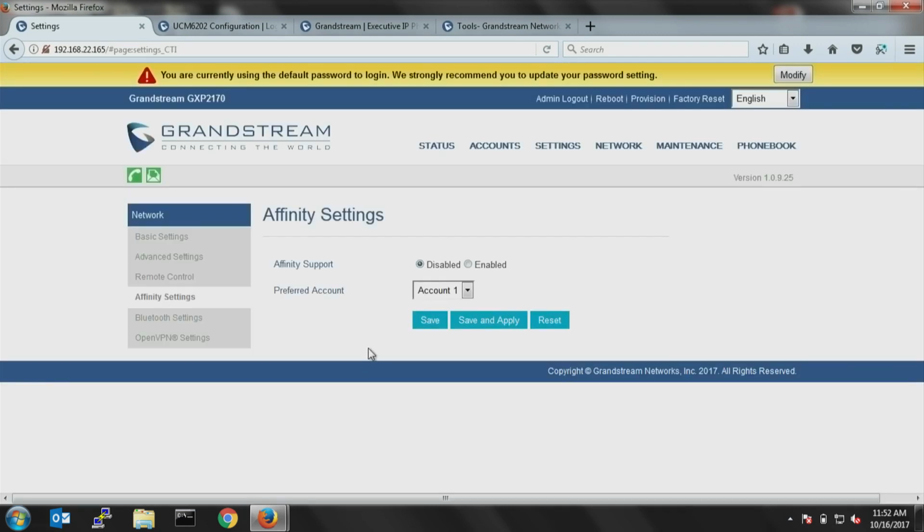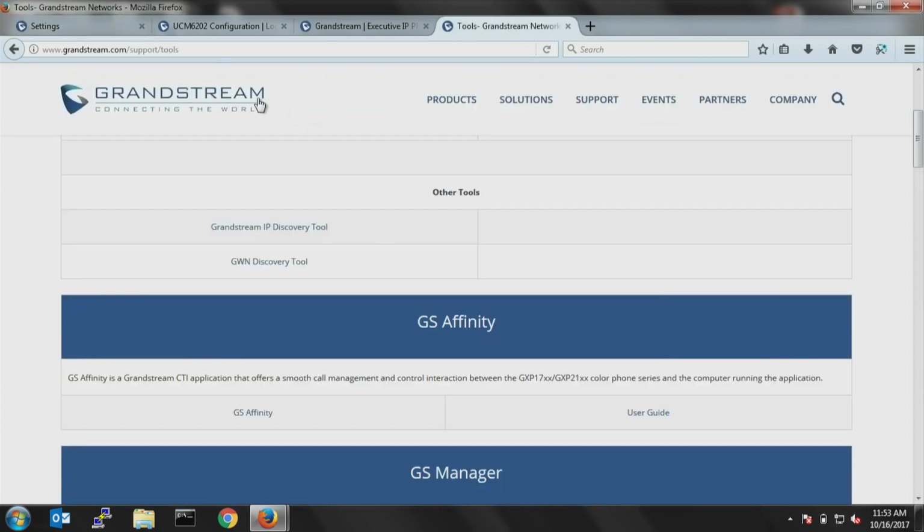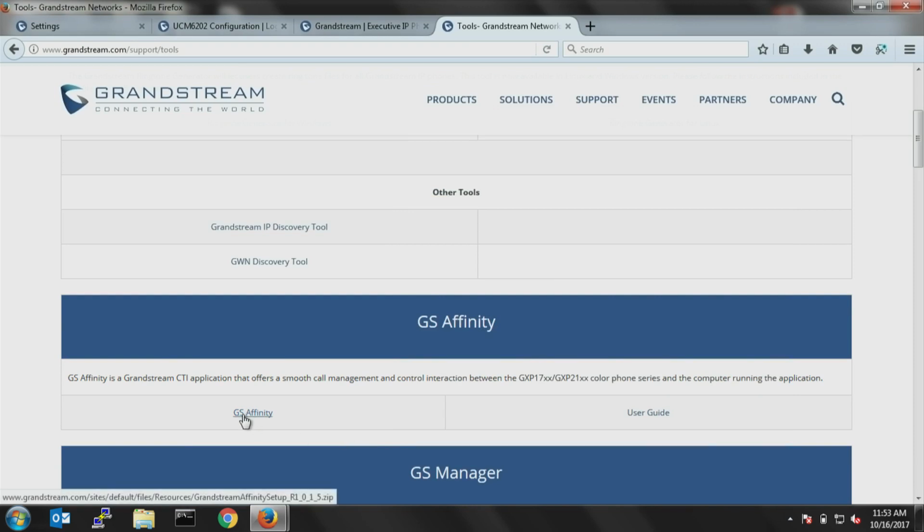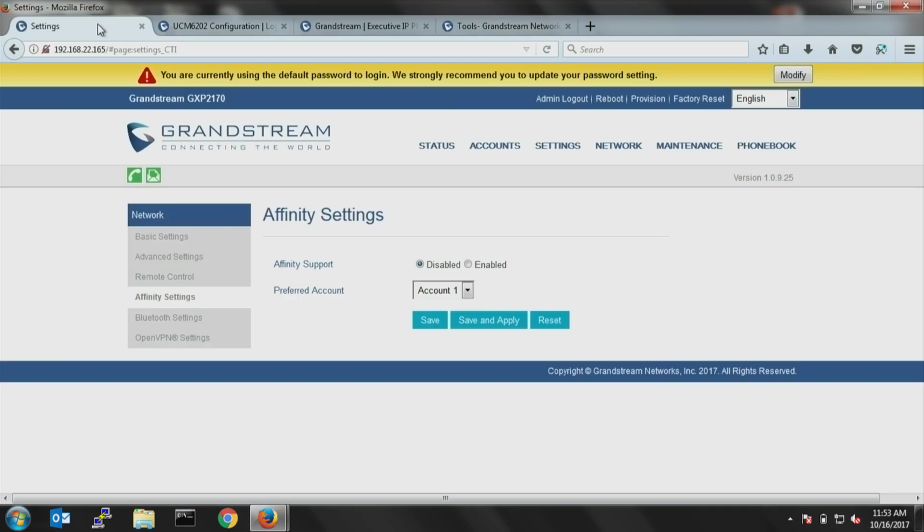We talked about GS Affinity, the CTI application or CTI solution that you can install on your computer. You can install that one just by going to Grandstream, click on Support, Tools, and then you can download the application that you would like to upload to your computer. You have the user guide that explains to you exactly how to use that application with the GXP phones.